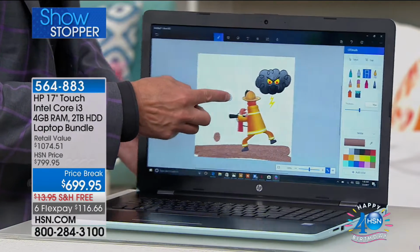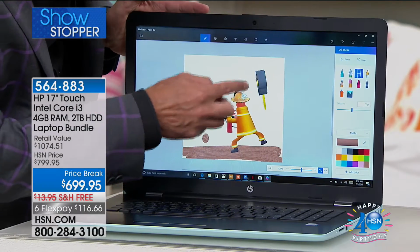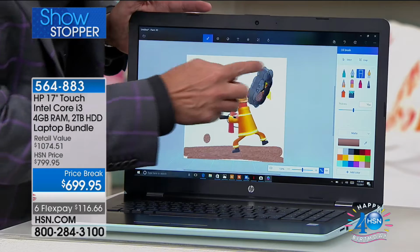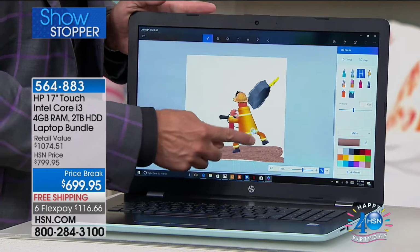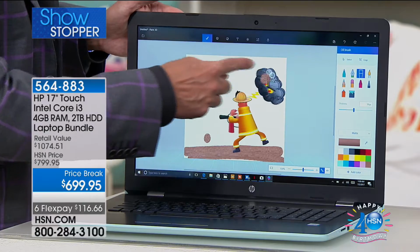Oh, like 3D modeling, for example. Do you guys see what I'm doing right now? Now, this is a program that comes built in, pre-installed. This is your new 3D Paint program. Have you ever seen the ability to do anything like this on your home computer, for goodness sakes?